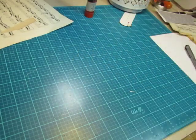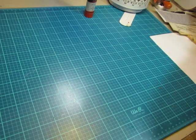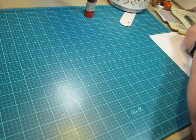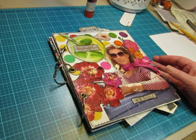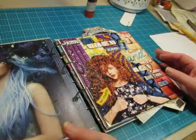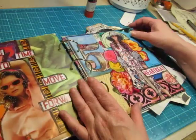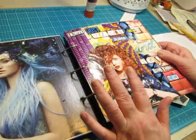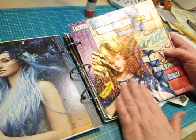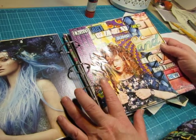And now the book I'm going to work in today will be my art journal, but it's a gluing art journal. It's this one. I started this when I had my staycation, and I haven't done anything with it since. This was what I had done when I first put this book together just before my husband passed away, and then I put the book away and didn't do anything with it.